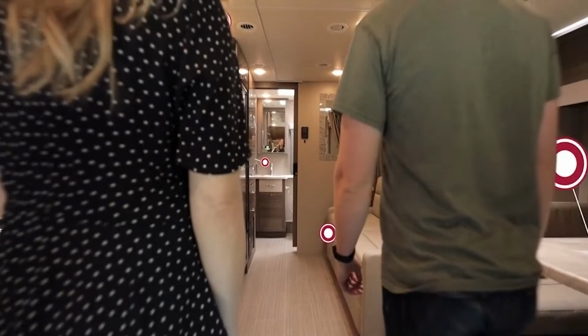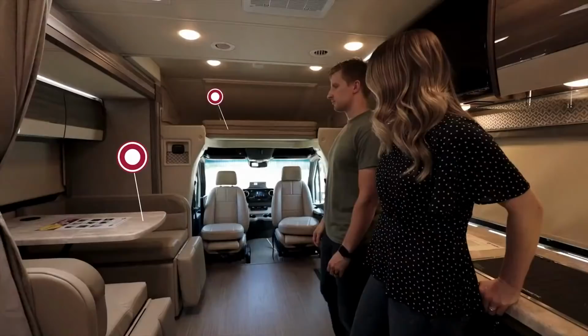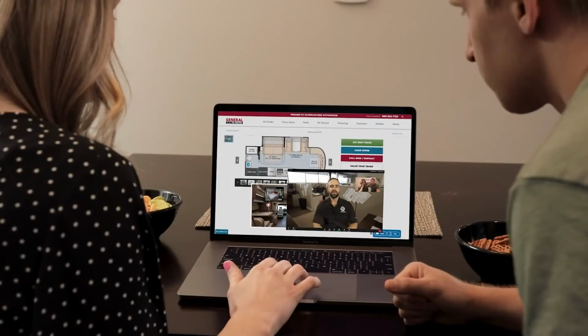Wow. Wow. Wow. What does this do? This is amazing. I wonder if it's gas or diesel. That's a great question. This coach is a diesel, but if you're looking for gas, I have plenty of other options to show you. Plus, we offer home delivery. How could this get any easier? This RV is perfect for us.